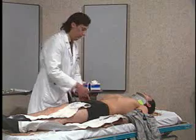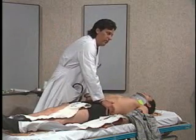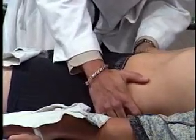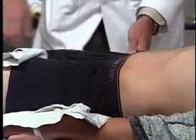The next step would be to assess the pelvis, both by putting pressure to assess for open book pelvic fracture, which may be very unstable, and again, another site of significant blood loss. Does this hurt you, sir? No. The pelvis appears to be stable.